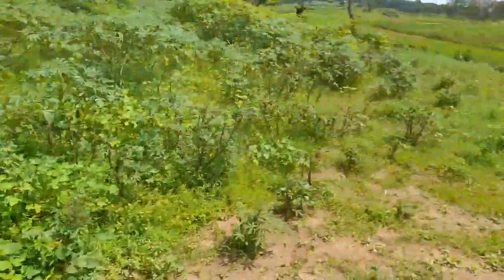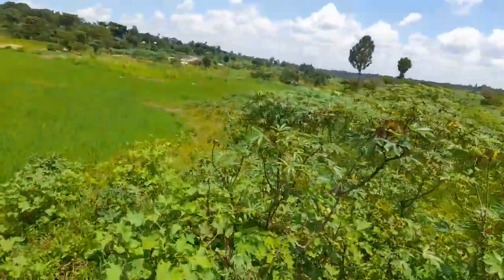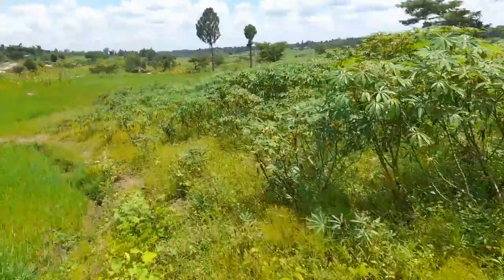Okay, guys, let's go to the place I was taking you. I'm just passing through the jungle. I don't know if you don't get snakes here.